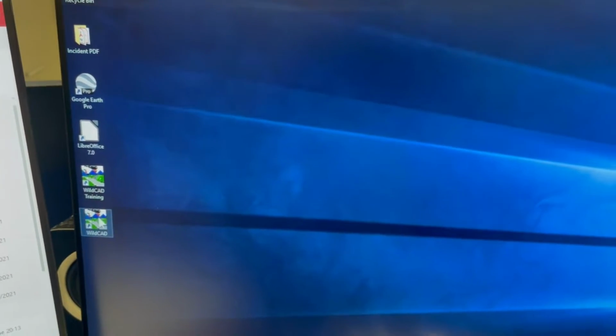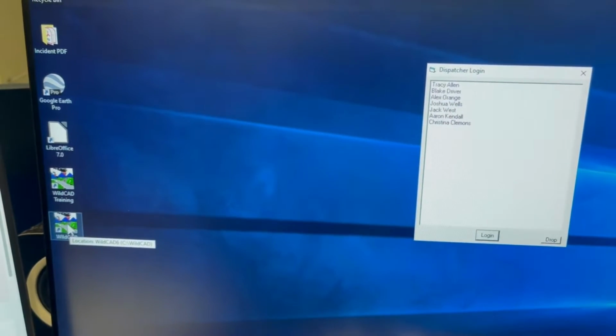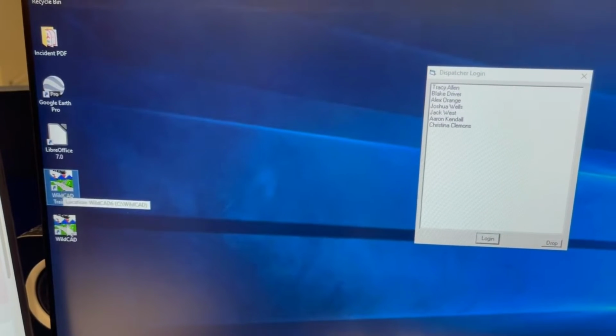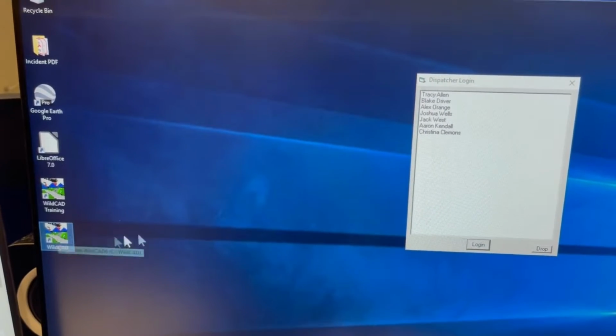computer. Your Wildcat, there's a training one and there's a regular. Click your training one. Another thing on this one is I've noticed that sometimes you have to click it once and then you can double click it to get it to function. If you double click quickly, it doesn't always work. So just a little tip.